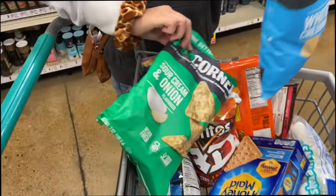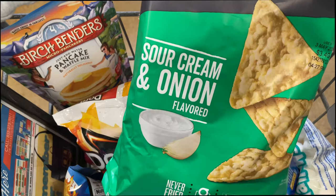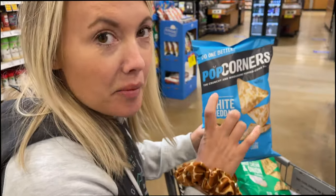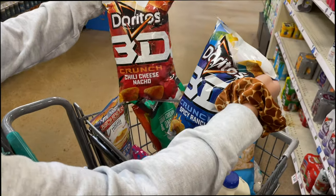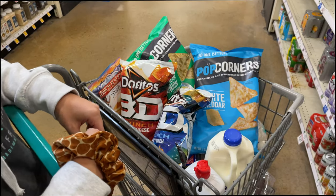I love these, but I've never tried the sour cream and onion. Oh, the popcorn. The Popcorners. Ooh, I've never tried those either. I know, these are my favorite. They're so good. We usually get little bags from Costco, but I could eat a whole big one. I'm excited for these. You found these. Yeah. I love Doritos, so it's so good. It just reminds me of the 90s, like my 90s life. Right. That should be a TV show, My 90s Life.